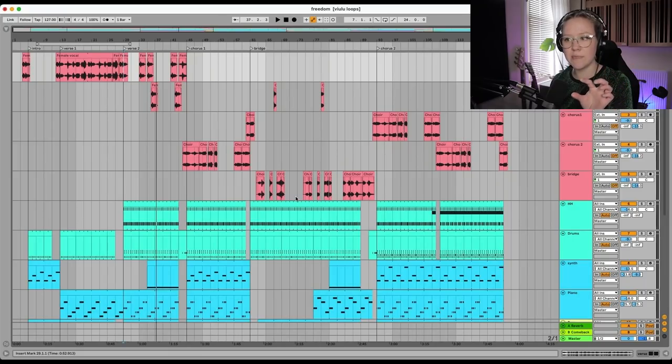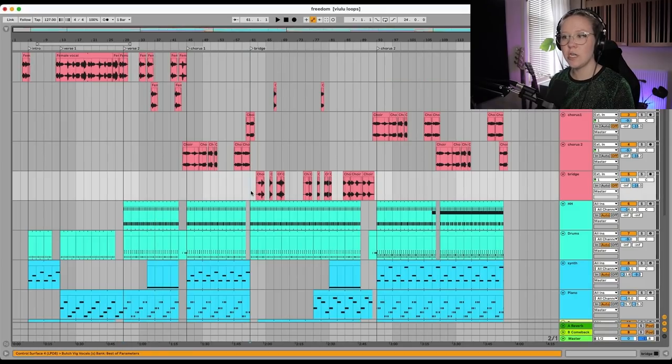So also the clips had a different section that had a little bit different type of vocals in it. So I've put that section in the bridge.